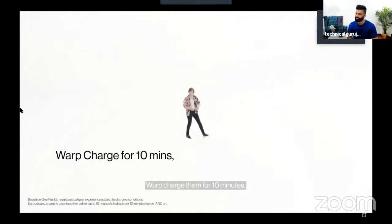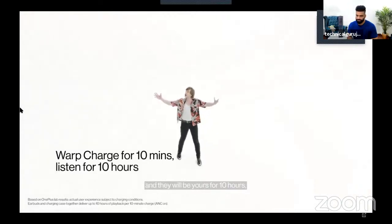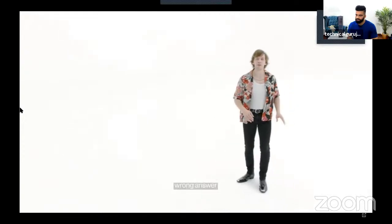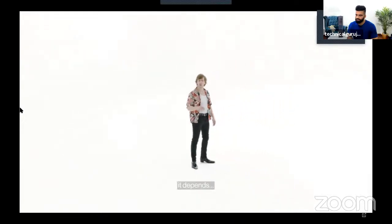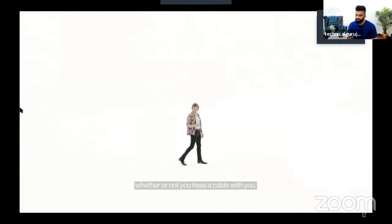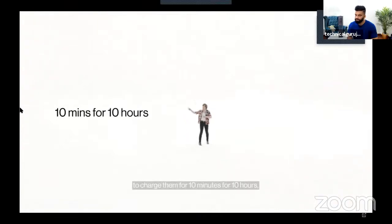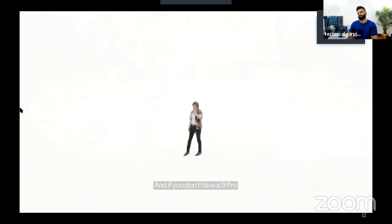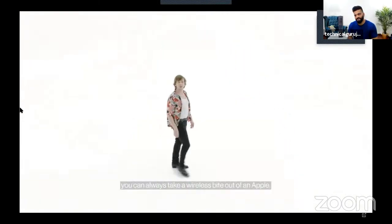When OnePlus Buds Pro run out of juice, you have 2 options. Warp charge them for 10 minutes and they will be yours for 10 hours, or charge them wirelessly on the back of your OnePlus 9 Pro. What will it be? 10 minutes, you say? Wrong answer. Correct answer is depends. Whether or not you have a cable with you. If you don't have a cable to charge them for 10 minutes for 10 hours, you can only charge them wirelessly on the back of your OnePlus 9 Pro. And if you don't have a 9 Pro, which is beyond me, you can always take a wireless bite out of an apple.